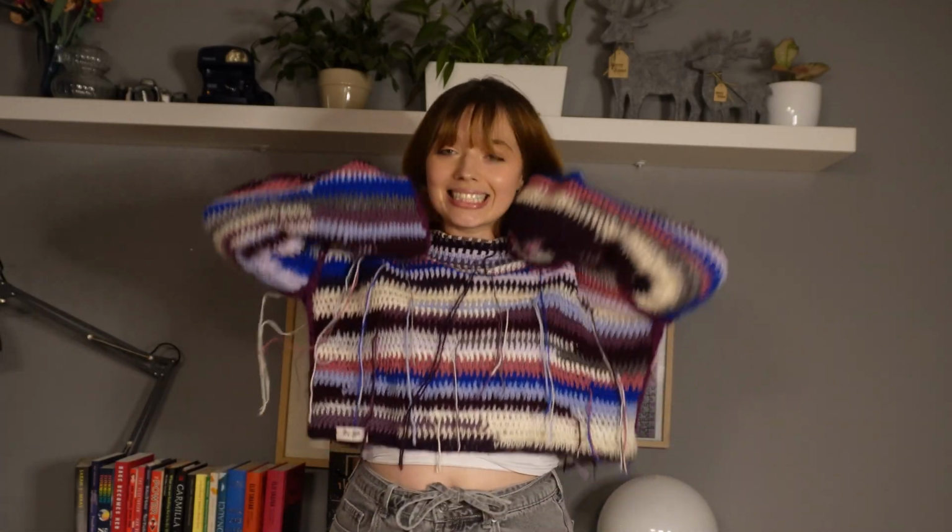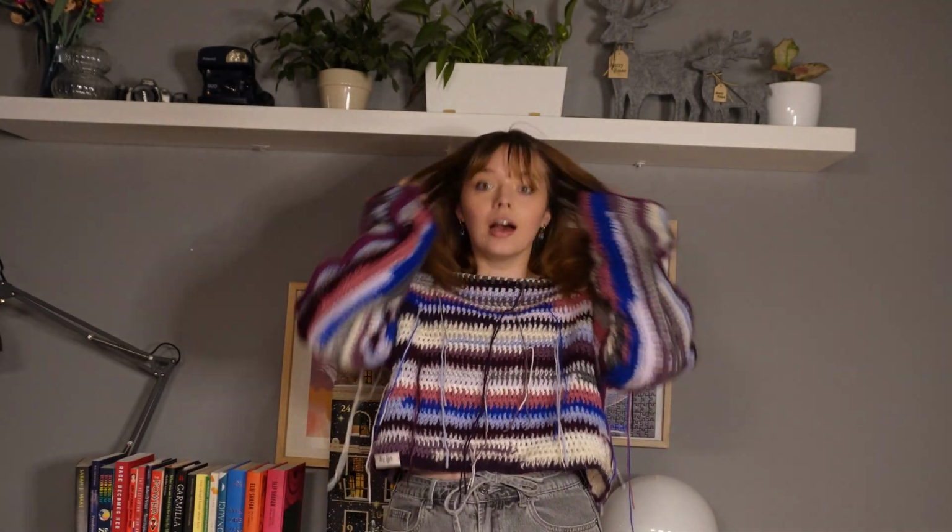Okay, this is the second sweater I've made, and it is one of my favorite ones till this day. I just think this is such a fun idea, and I recommend to anyone that wants to try crocheting to do this one, because you are changing the colors randomly, so you don't really have to worry about that.